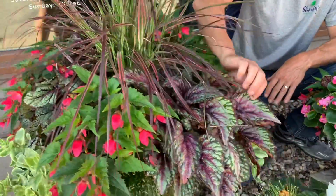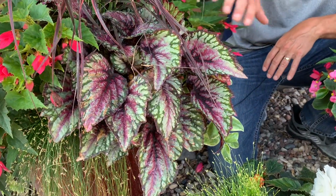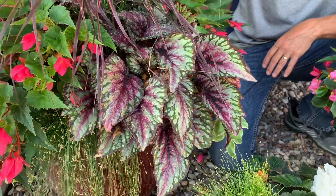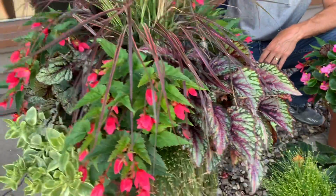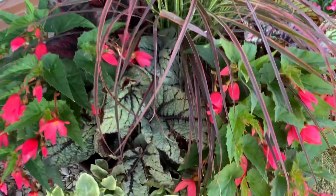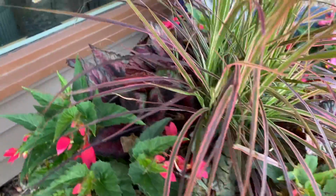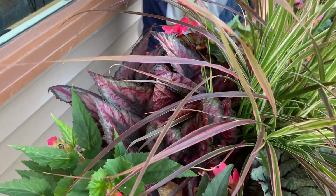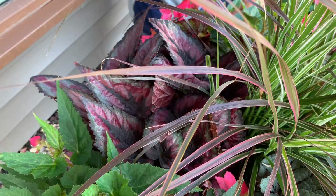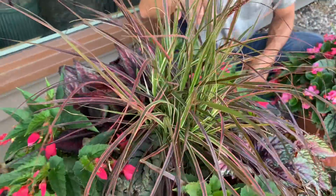And this, with the unique leaf, this is a Rex begonia. So that is in the begonia family. It does sometimes get a little flower to it, but usually it's just the leaf. And we have several different ones of them. There's an escargot that is really unique. It's like a swirled leaf, but we just have a couple different variations in this container.